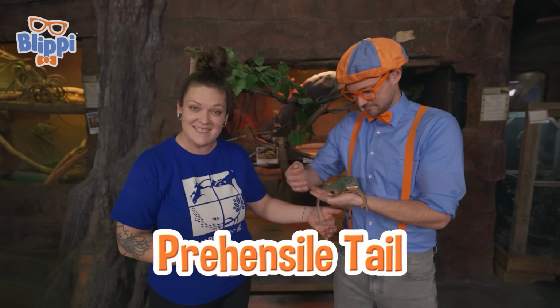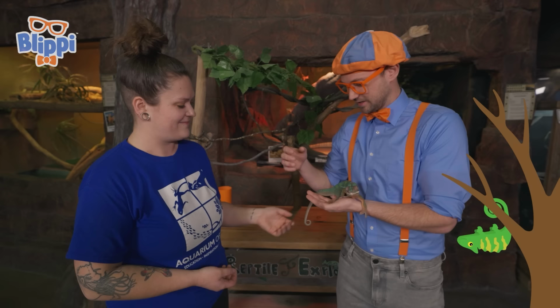Whoa, cool. Look at his tail, it looks all curly. Why is that? His tail is super curly and it has another special name. It's called a prehensile tail. Whoa. He uses it like a safety line for holding on. Okay, whoa, so he can like wrap it around a tree branch and hold on?